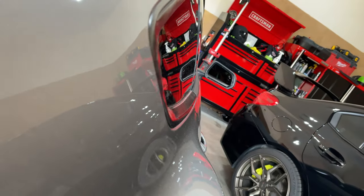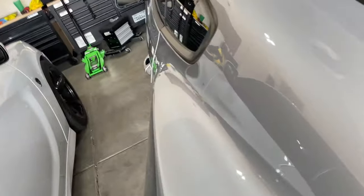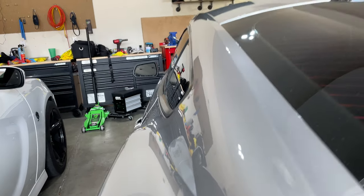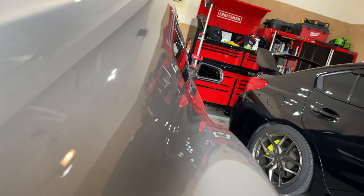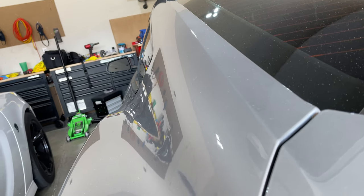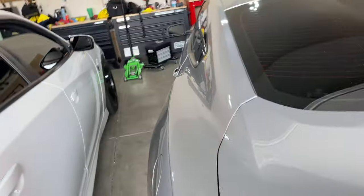All right, so he's really dirty after being out all day, but you can kind of see, so this is the side here, and this is the side of the car that was hit. And then let's go on over to the driver's side, the side that was not hit. And do you see that window gap? Go back over to this side again. Yeah, so something's just definitely not right there.